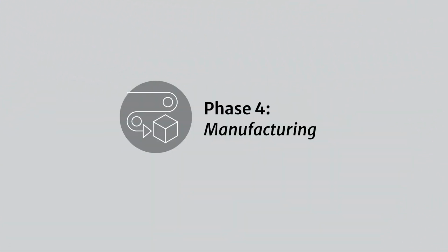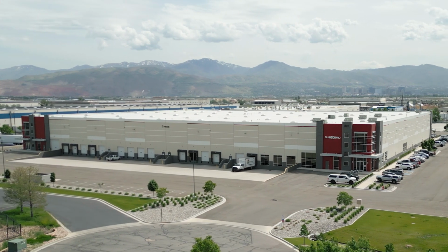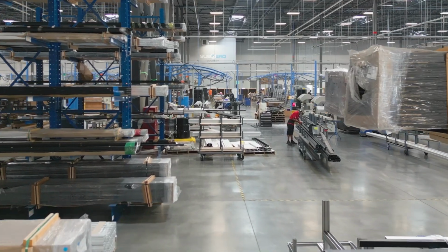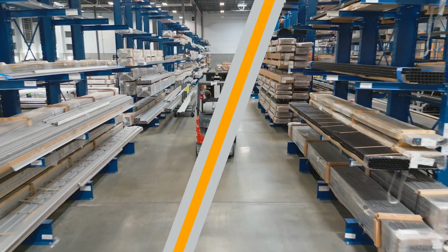Now let's talk about the manufacturing phase. At our state-of-the-art 155,000 square foot facility, our skilled team meticulously builds the customized components of your cleanroom solution.